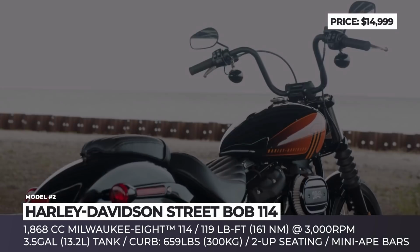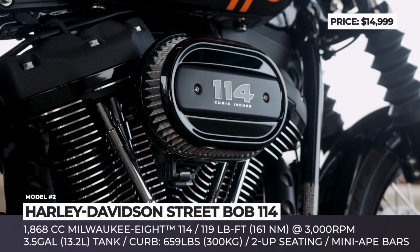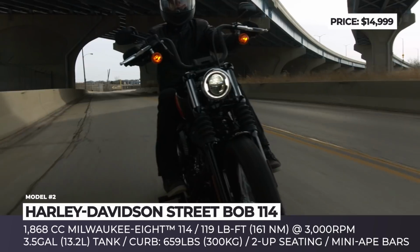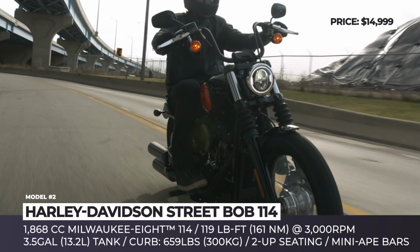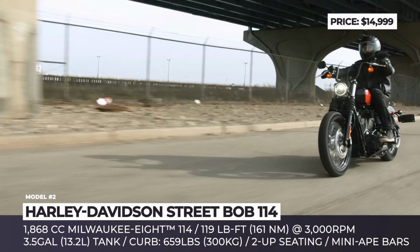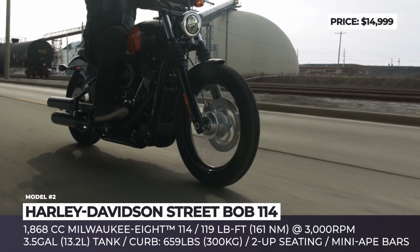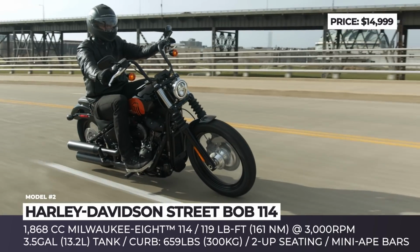Harley-Davidson Street Bob 114. After transitioning to the Softail platform, the Street Bob was blamed for having little to no differentiation from the Softail standard. In 2021, this is rectified via the introduction of the 114 cubic inch Milwaukee 8 that churns out 119 pound-feet of torque at 3000 RPM. Weighing 659 pounds at the curb, this HD lets you feel the added power in the twisties with a generous lean angle, while the new smooth mini ape handlebars will not stand in the way of balanced handling.